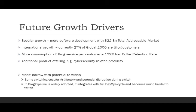I think there are some switching costs for Artifactory. Once a company is using Artifactory, it'll take effort and risk of something going wrong if it switches all the packages from Artifactory to a competing product. So the switching cost creates some moat for JFrog. More importantly, the moat may widen because if a JFrog pipeline is widely adopted, then it integrates with the full DevOps cycle and becomes much harder for a customer to switch.